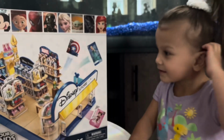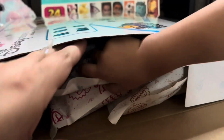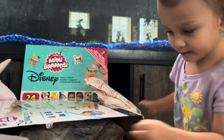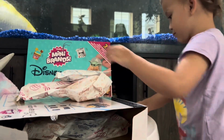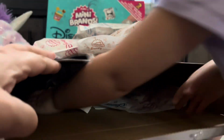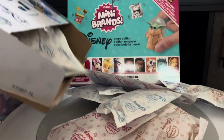From Star Wars? Let's open it. Whoa! Oh my goodness, there's so many pieces. There's still so many more in there. Keep going, keep going. Wow, there's so much. Oh dear, there's more.